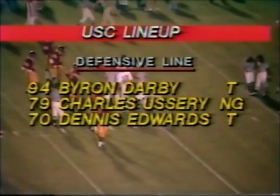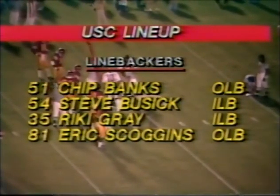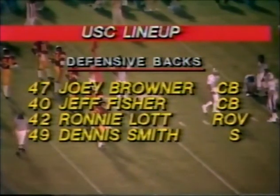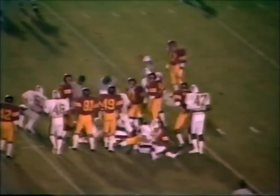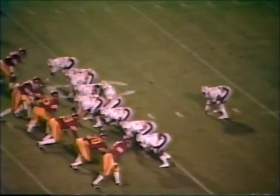As I started to say, Darby is filling in at tackle because Charles Ussery has had to move over to nose guard this week due to the injury to George Achika. Darby started as a linebacker. Split backs. Quarterback sneak by Harper. And Gary Harper has got the first down at the Carolina 32-yard line. Just across the 32.